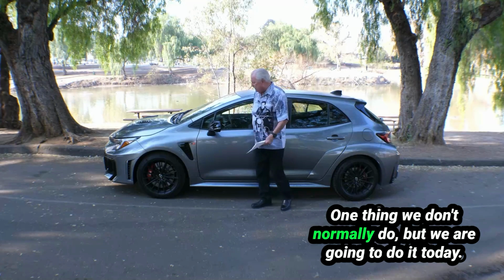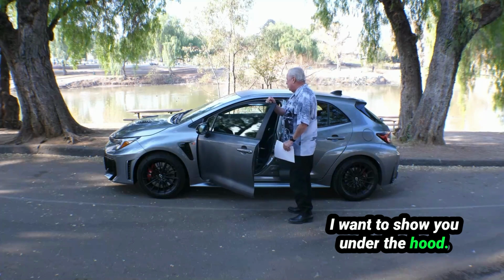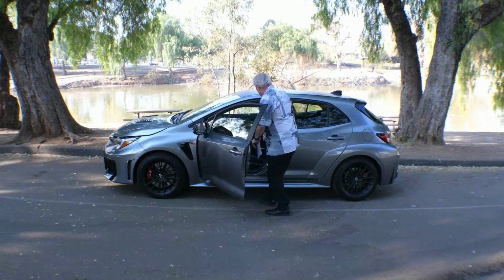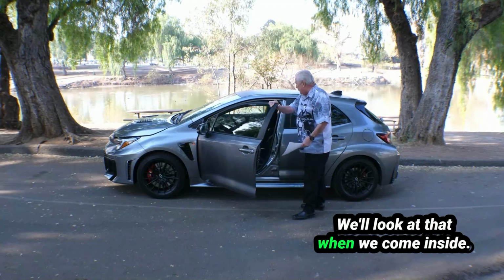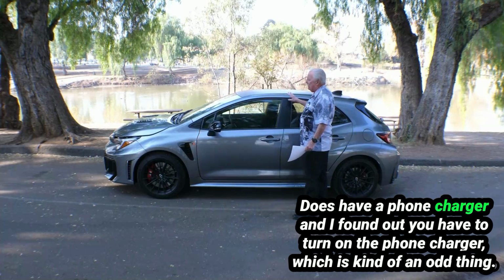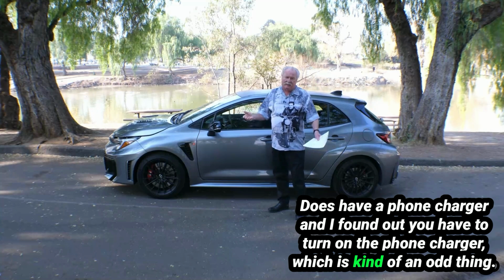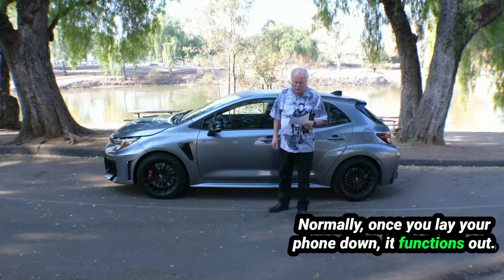One thing we don't normally do, but we are going to do it today, I want to show you under the hood. Which is kind of nice. No center console. We'll look at that when we come inside. Does have a phone charger. And I found out you have to turn on the phone charger, which is kind of odd. Normally, once you lay your phone down, it functions on its own.